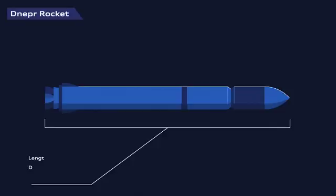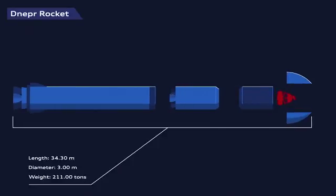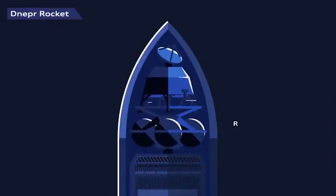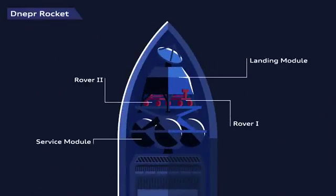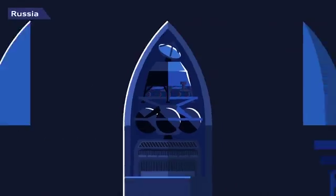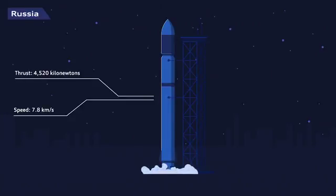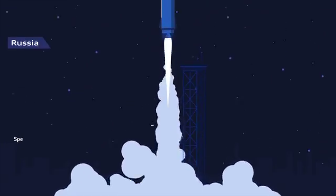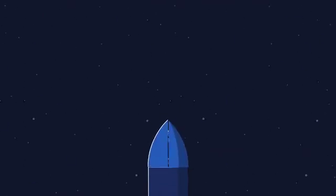In order to leave the Earth once and for all, the two moon rovers are loaded into a satellite launch vehicle. They're mounted into the top because this is the optimum position to survive the enormous forces during the launch. The Dnepr rocket launches with incredible thrusts of 4,520 kilonewtons and speeds of up to 7.8 kilometers a second until it reaches the lower orbit at 300 kilometers.